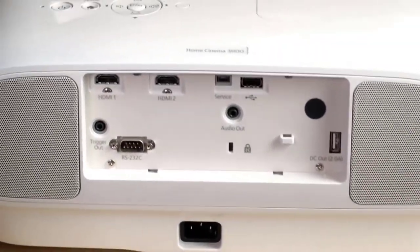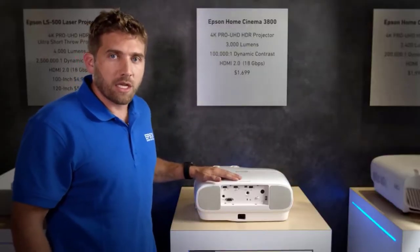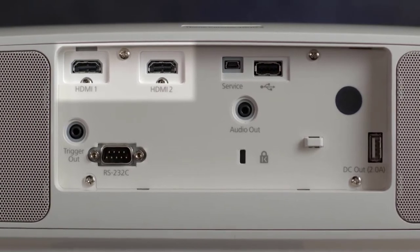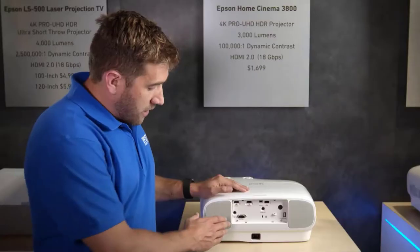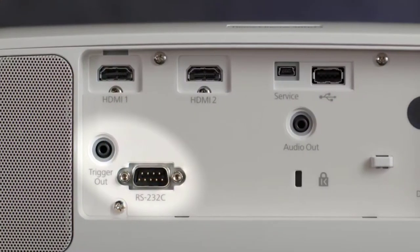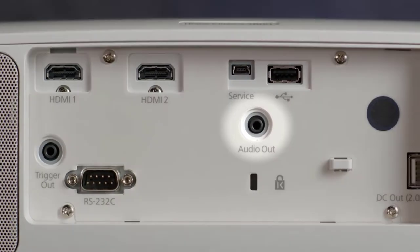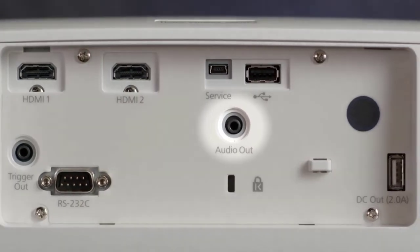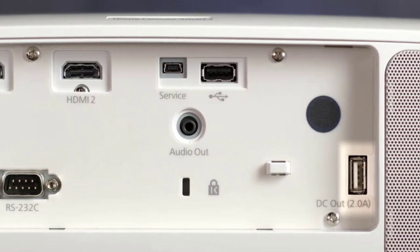This projector has two HDMI 2.0 ports that support 18 gigabits per second, and that means 4K at 60 hertz. So you can connect all of the latest streaming devices and latest gaming consoles to it and enjoy that 4K experience. The projector also has a serial port and a trigger out port, so you can connect it to a more sophisticated system. It has an audio out port to connect external speakers. We also put a USB port to power your preferred devices, like streaming devices or even your phone.